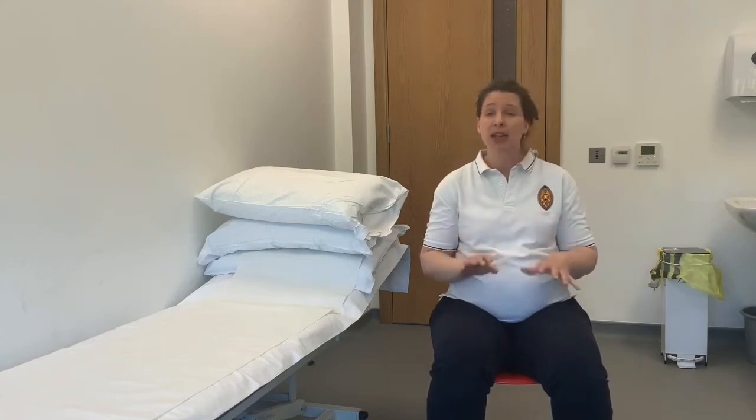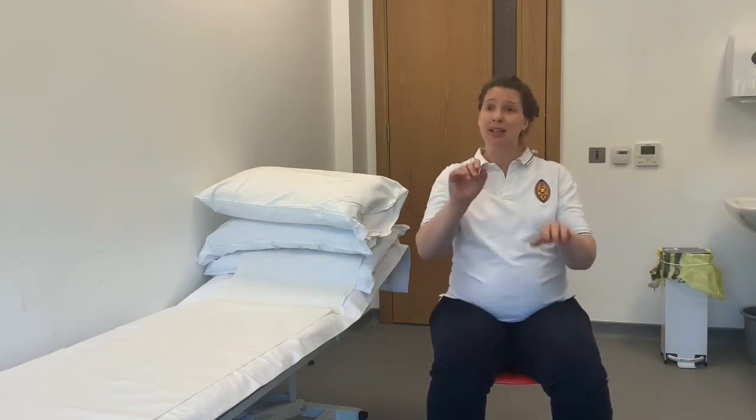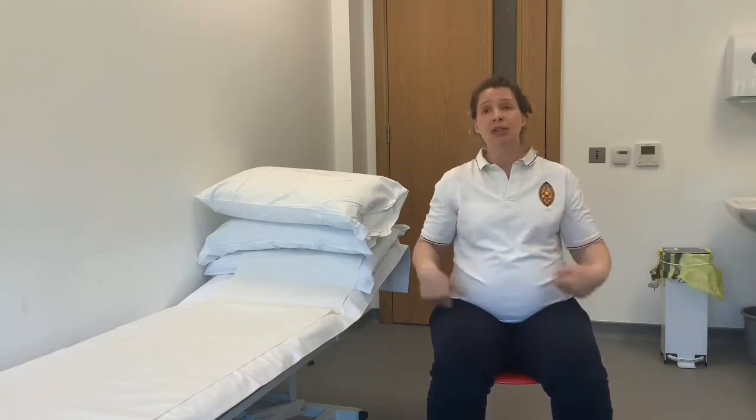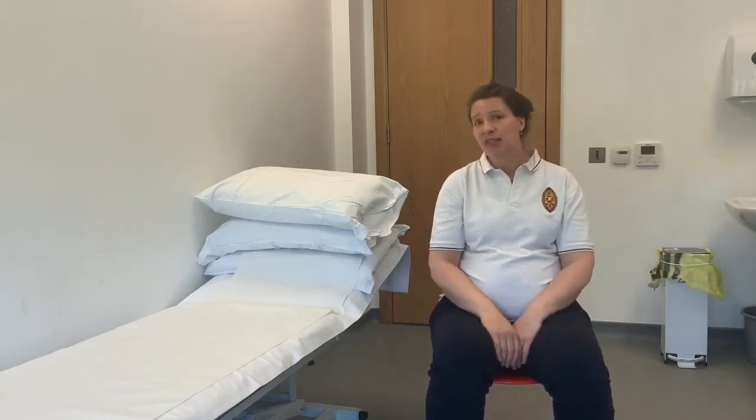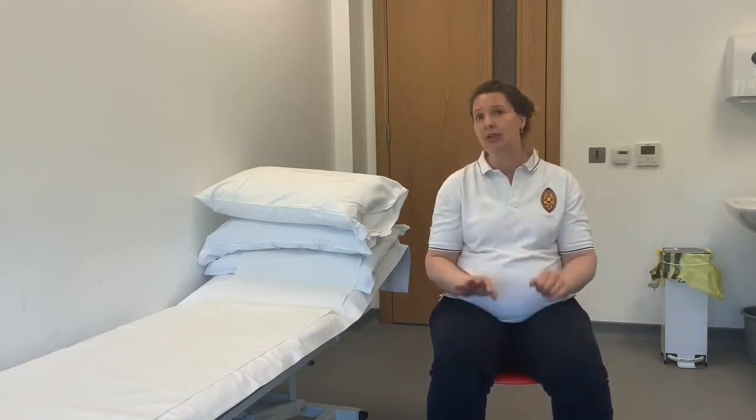The other thing is, you may find that you struggle with going up and down on your feet. Think about going upstairs on your hands and knees, and then coming down sitting on your bottom and bottom shuffling down one step at a time. You may find that's a little bit easier than going up and down on your feet.